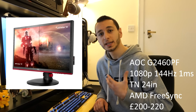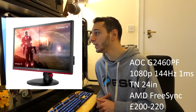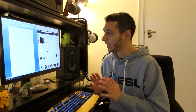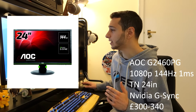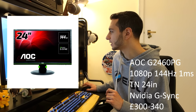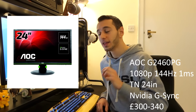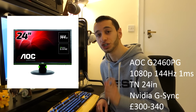G2460PF. Now this is when gaming gets a bit more serious because you've got that 144 Hz, and therefore you're going to be looking for a £200 to £220 price category. Now I should bear in mind that you've got the variant of the AOC G2460PF, which is the PG version. As far as I'm aware, it's called the G2460PG. That has not AMD FreeSync, but it has NVIDIA's G-Sync in there.